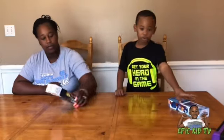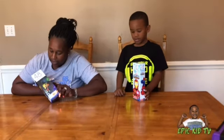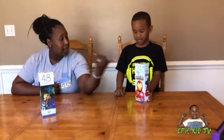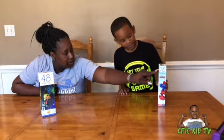We are doing the puzzle challenge. I have the 48 piece. I got the Toy Story 4 puzzle, ages 6 plus. And you, what do you have? I got 24 puzzle pieces, ages 5 and up.